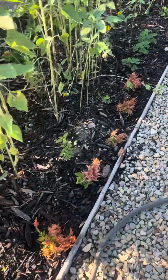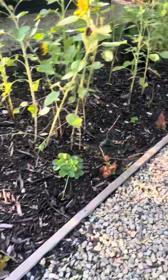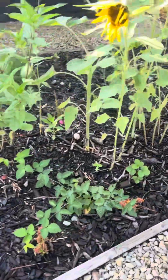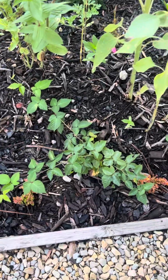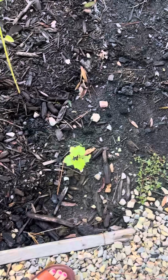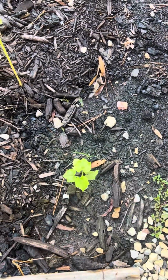Of course, I planted strawberries on this side. Wild garden cat. And then this is a blackberry bush. We'll see what next year brings. Nothing lost. I have no idea what this is. I do know it's some kind of vegetable. Don't know what kind though.